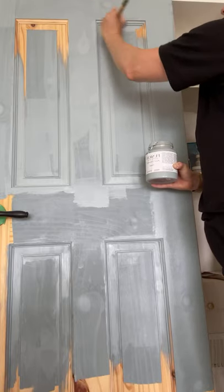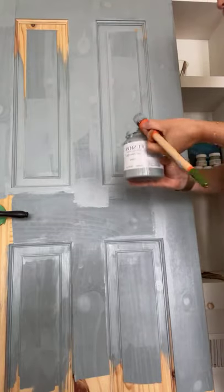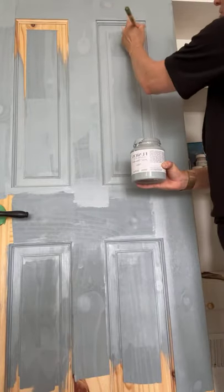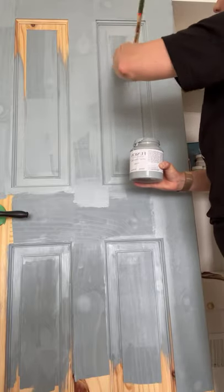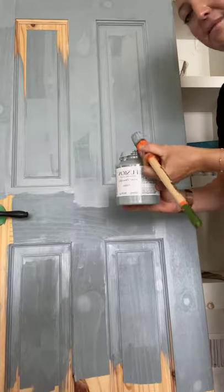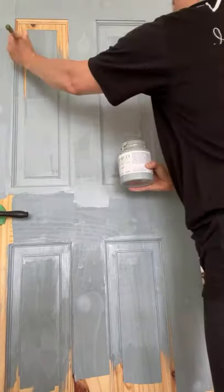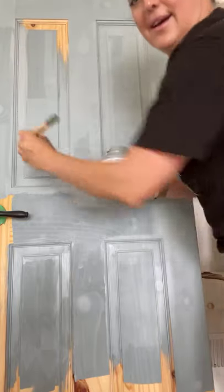But so many people paint their front doors with Fusion Mineral Paint. It works beautifully outside. You do not need a top coat over it whatsoever. And what a great makeover painting a front door is. It's really quick and easy to do, but the statement and impact that it has is really phenomenal. There we go. What do you guys think? So far, so good? I hope so.